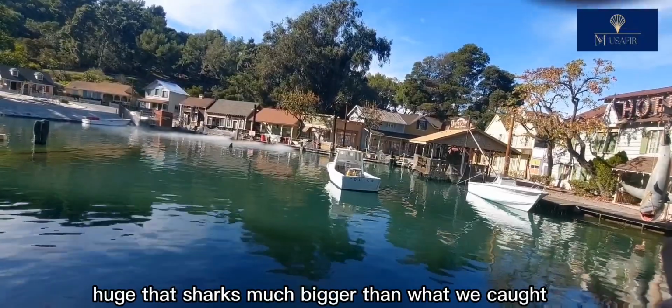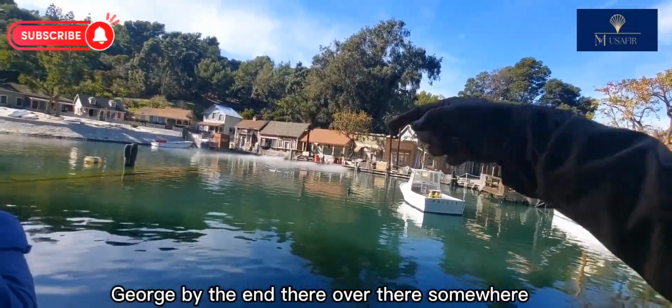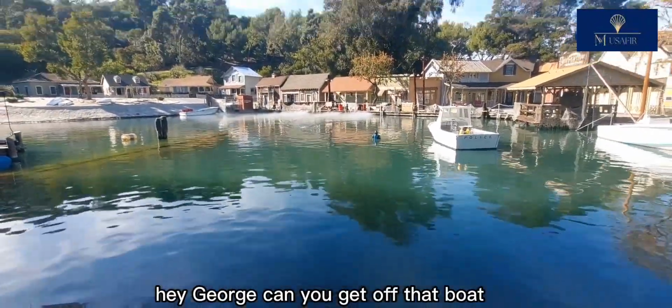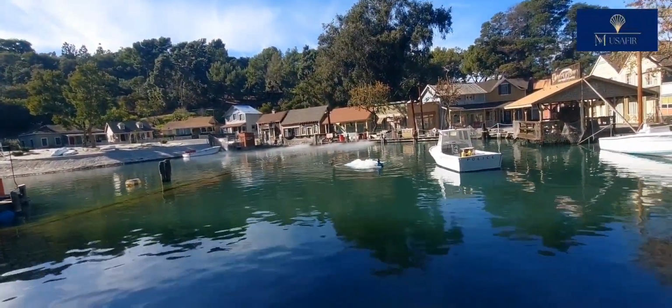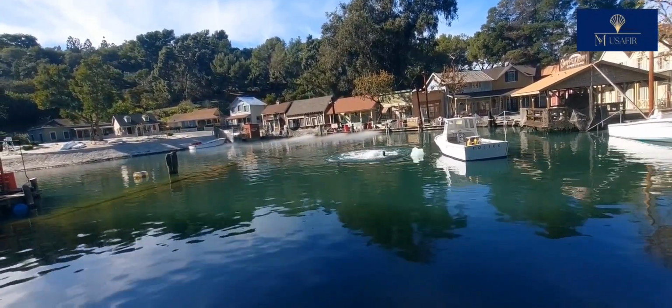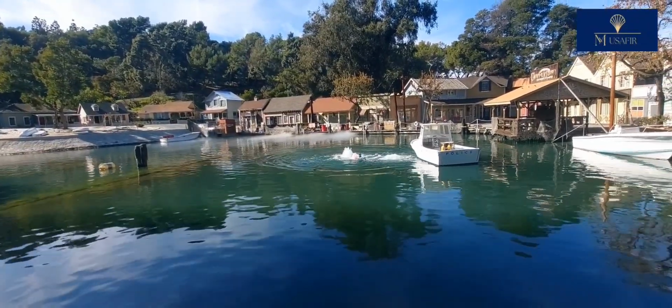I made a mistake, huge. That shark's much bigger than the one we caught. Yeah, George, buddy, I know you're over there somewhere. Hey, George, can you get off that boat? Or get back in that boat. Get out of the water. Yeah, stop getting in the water there. George? Yeah, get out of the water, George.